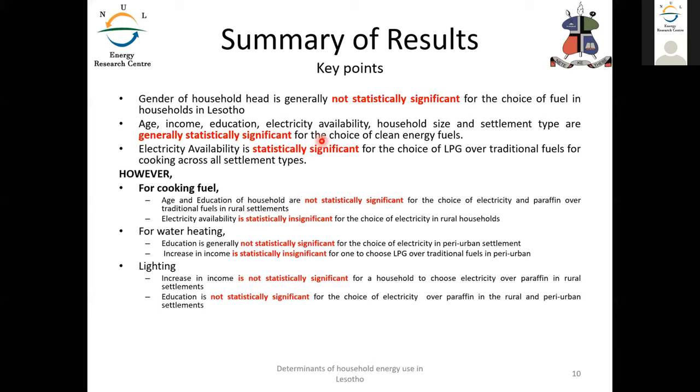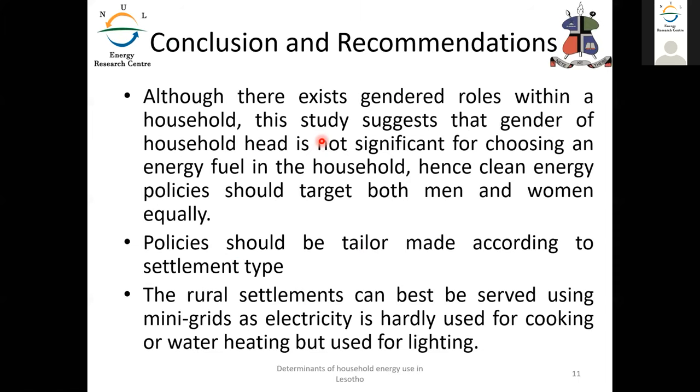So in conclusion, although there exist gendered roles within a household, this study suggests that gender of household head is not significant for choosing an energy fuel in the household. Hence, clean energy policies should target both men and women equally. Policies should be tailor-made according to settlement type, as factors that may be significant in one settlement type are not significant in another. We are also saying the rural settlements can best be served using mini-grids, as electricity is hardly used for cooking or water heating, but is used only for lighting.